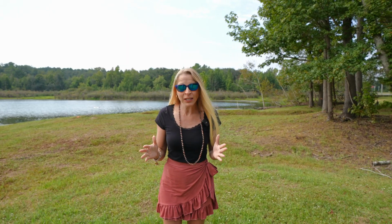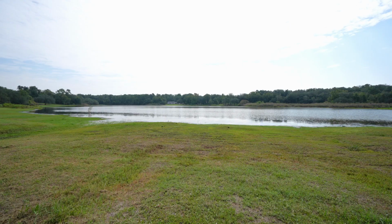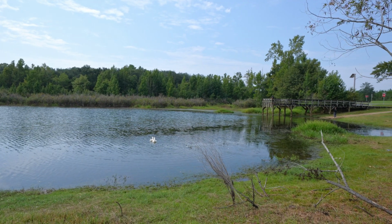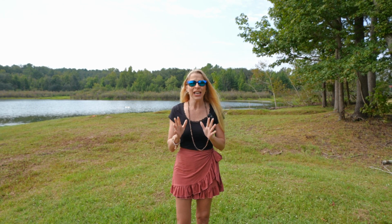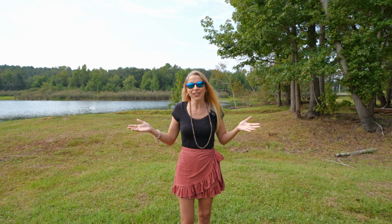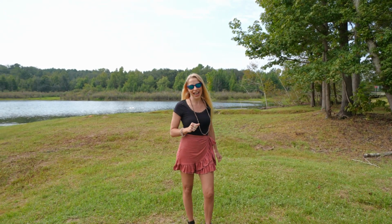But what's awesome about here is they've got their own water life. They've got lakes and ponds and rivers, and the springs are located up here. So it is wonderful for that outdoor living, to do hunting or be on the water, whatever you desire. Now, let's go check out this great house.